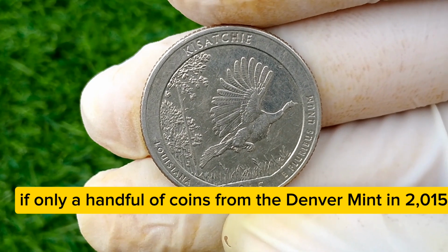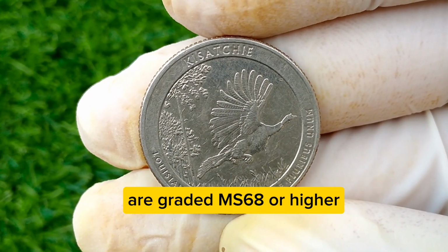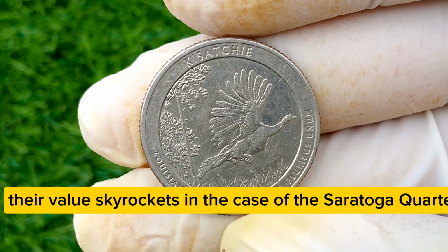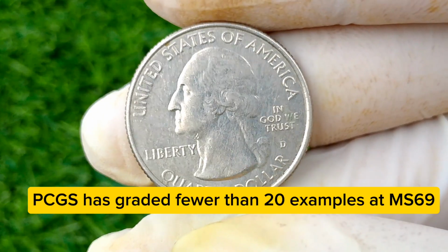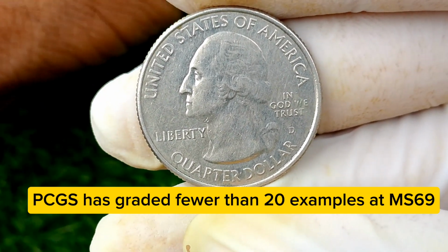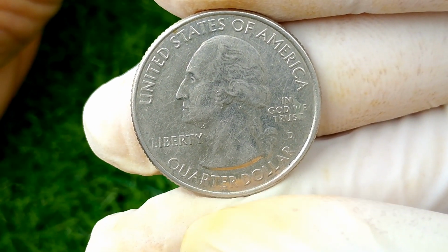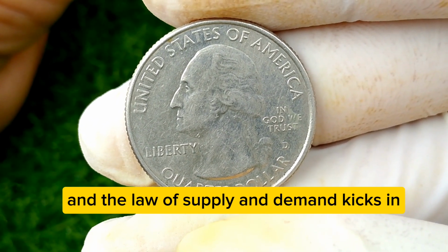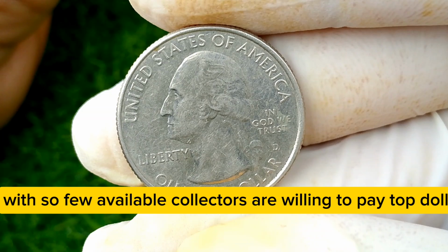Let's consider population rarity. If only a handful of coins from the Denver Mint in 2015 are graded MS 68 or higher, their value skyrockets. In the case of the Saratoga Quarter, PCGS has graded fewer than 20 examples at MS 69. That makes it an ultra-low population coin, and the law of supply and demand kicks in. With so few available, collectors are willing to pay top dollar.